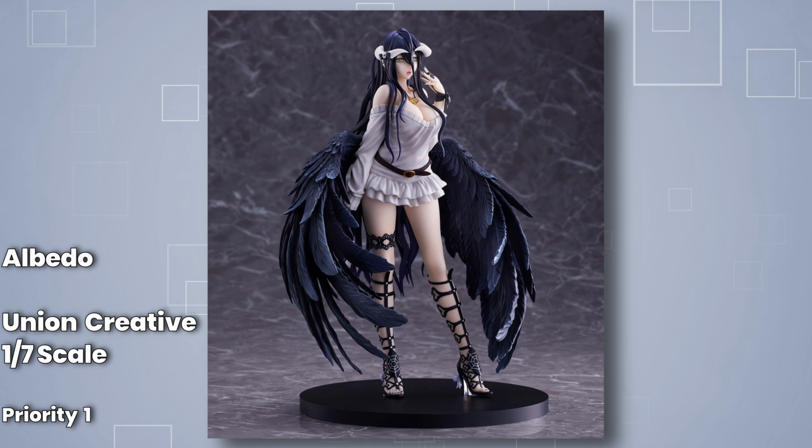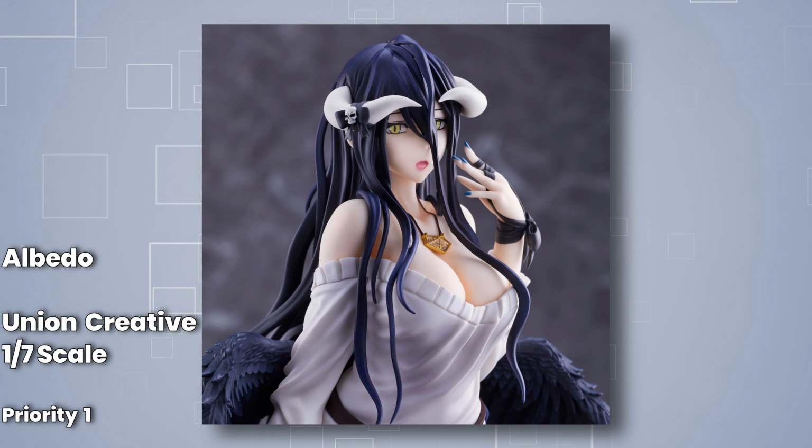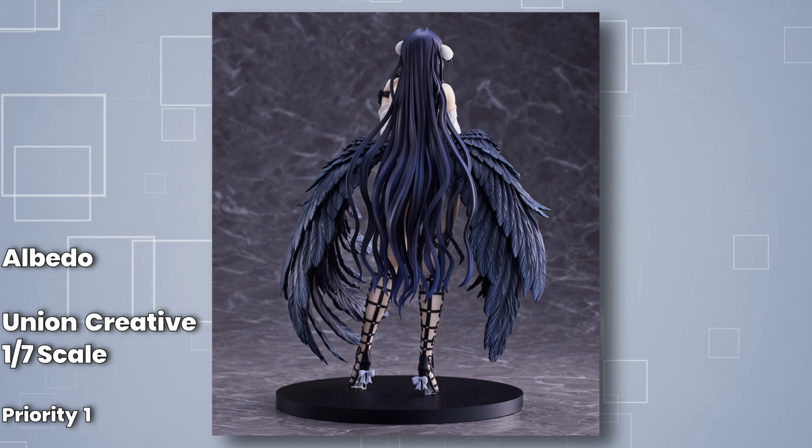This is by Union Creative, 1/7 scale, and this is a re-release, so I felt comfortable picking it up because it did have good ratings based on its original release. So yeah, I had to have an Albedo figure in my collection.